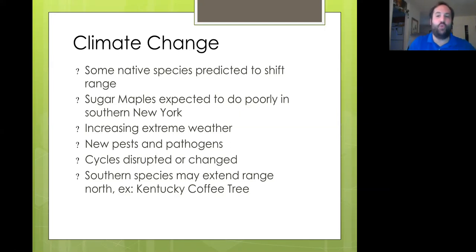New pests and pathogens can also come into the system and always have without climate change, but climate change can exacerbate it by making conditions more suitable for certain species that otherwise might not do well in what our climate used to be, a relatively colder, more temperate climate. Natural life cycles of when trees go dormant, when they leaf out, when they bud, when they flower, etc., can get disrupted or changed, which causes problems in a number of ways. One being if it's no longer in sync with pollinator activity, that creates a huge problem for both the trees and the pollinator.